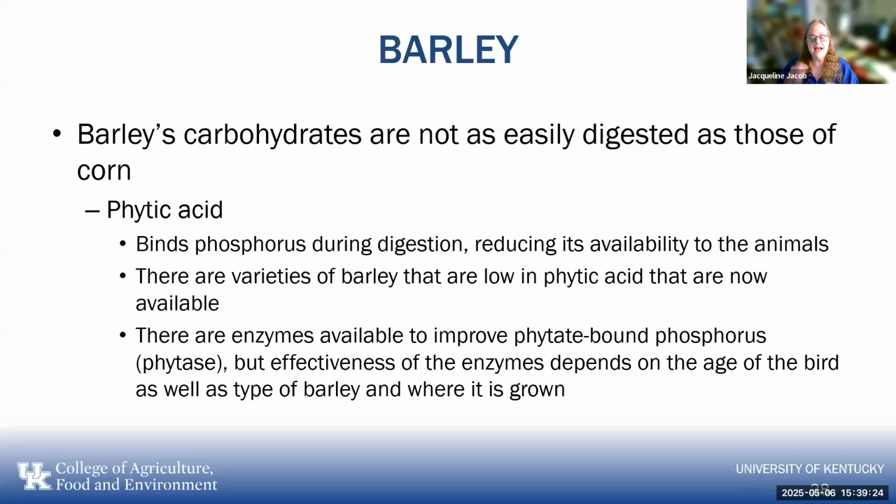This is commonly added to most commercial poultry diets because cereals are high in phytate. So to release that phosphorus, they add phytase. This is especially important in Europe, where they have a high concentration of manure, and they are trying to reduce or eliminate the environmental contamination potential of poultry manure.